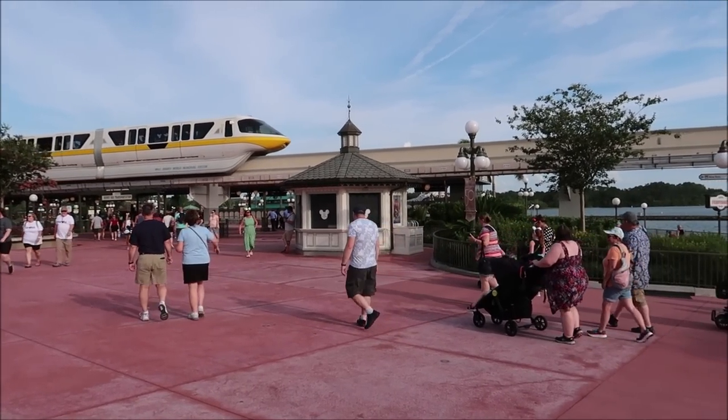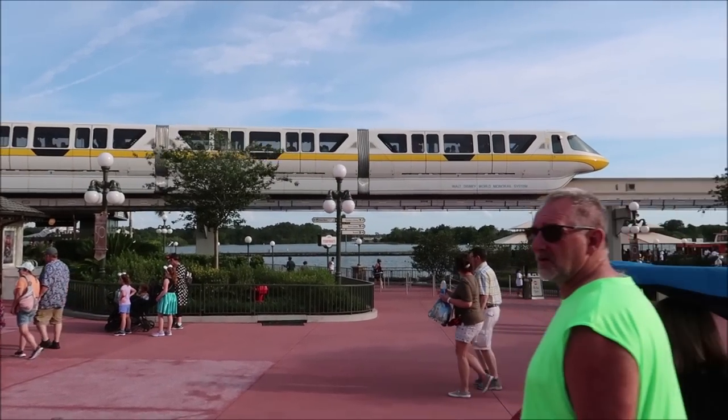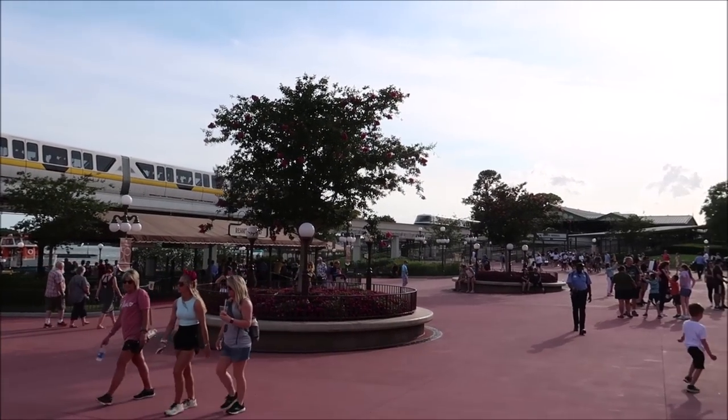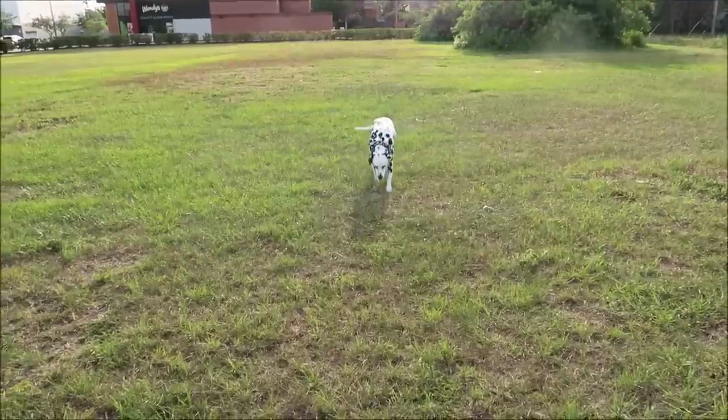Oh, but we gotta stop here for a monorail appreciation shot. Look at her go. Going off right on into the sunset. I love monorails. Here she is.